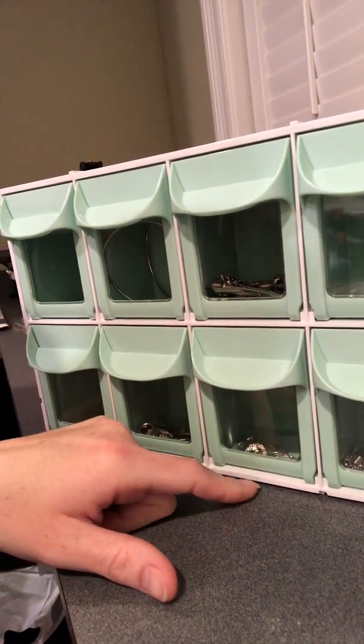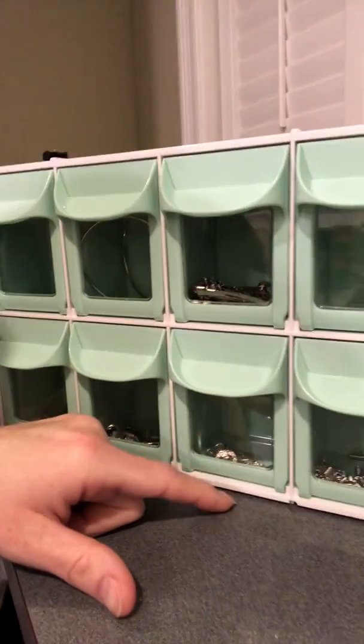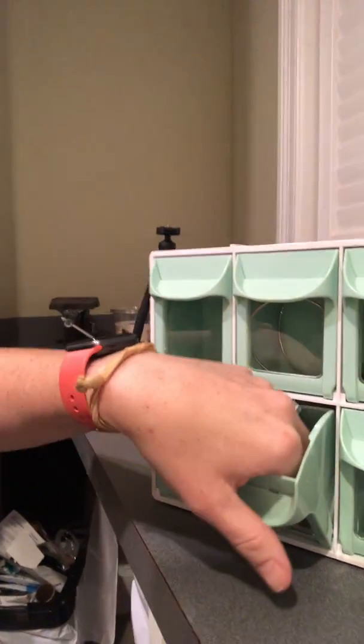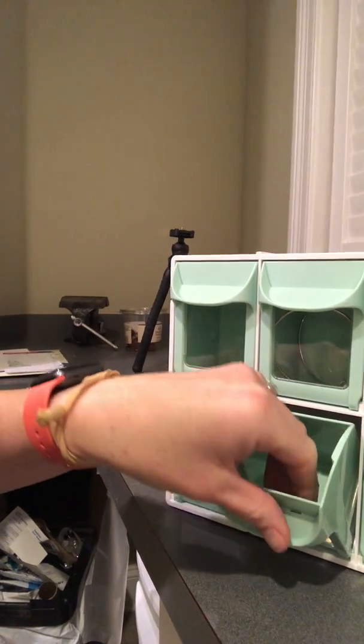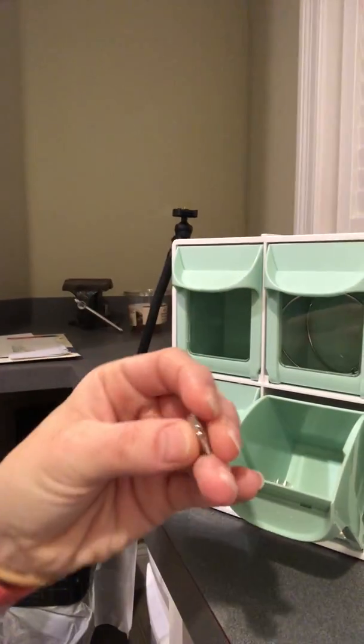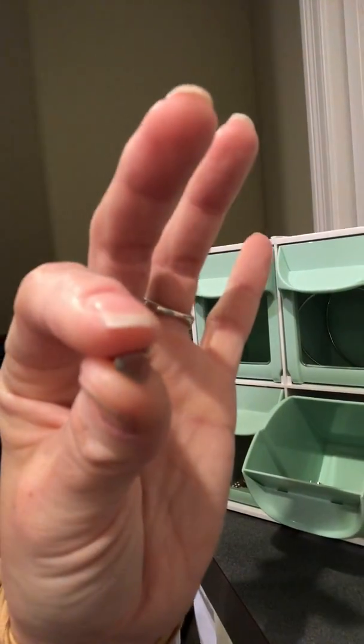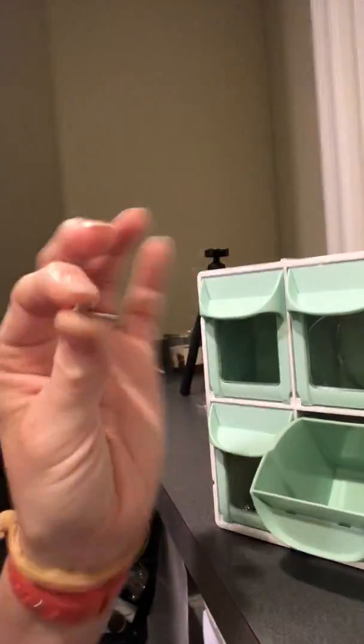Oh my gosh, words are really hard this morning. Connectors, more connectors, some endings for bracelets. I use these for a lot of the leather bracelets, the cording ones. They're just like little, I call them monsters, because they have teeth. Alright, so there's that.